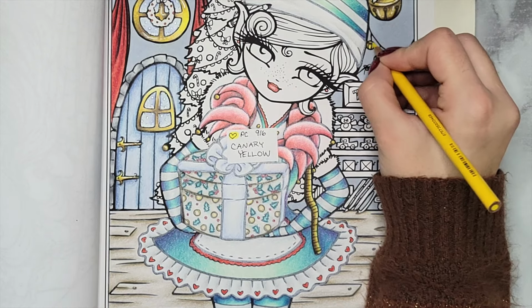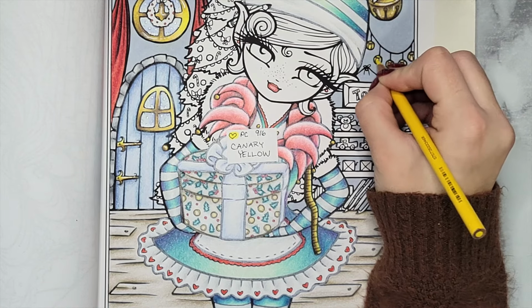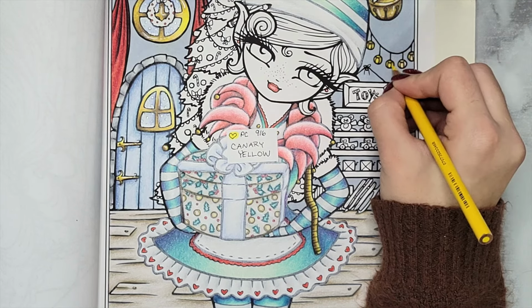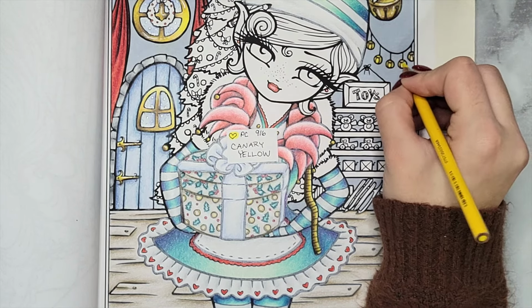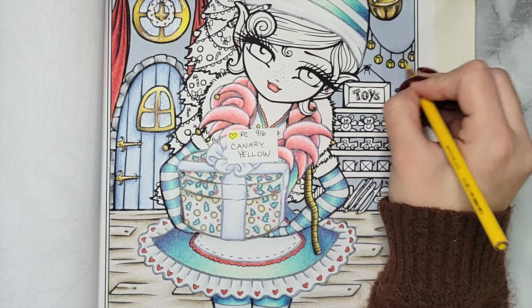These, I'm basically just going to color in fully. I'm going to color section by section though, because I don't want to blend the dark umber into any other area. If I just colored it like this, it would blend it all over and then it would kind of muddy it up.